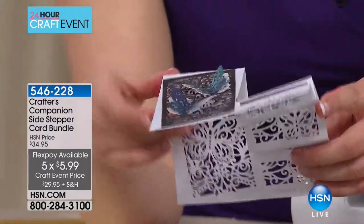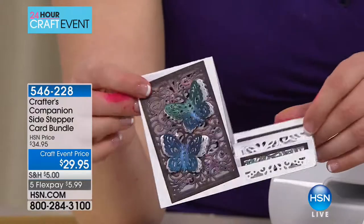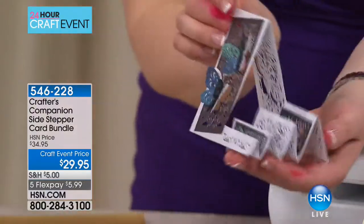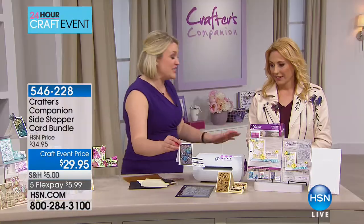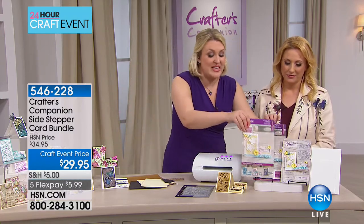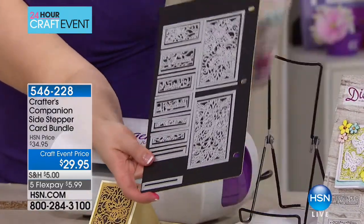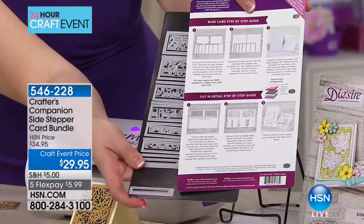Look how beautifully intricate these dies are. This is something the Gemini laughs in the face of. To create this stepper card is really different, really unusual. Here's what you are getting: you get all of the dies to create this card, and you get the instructions on how to do it.